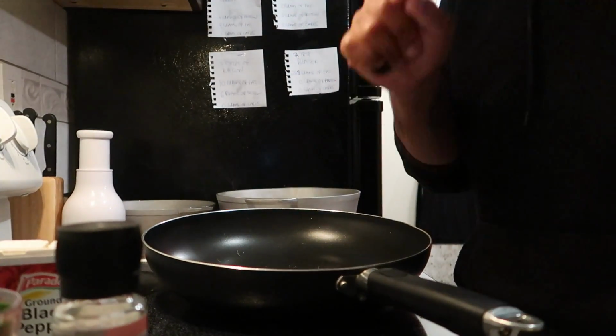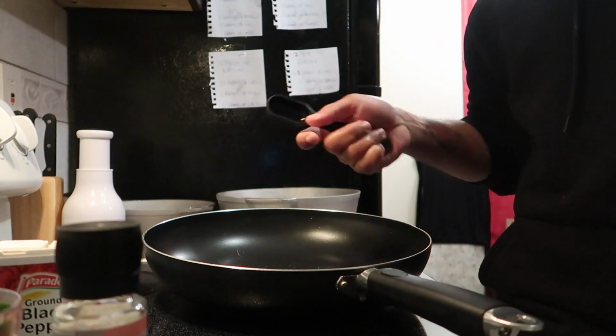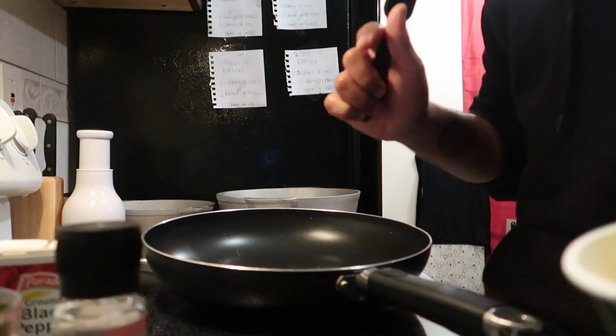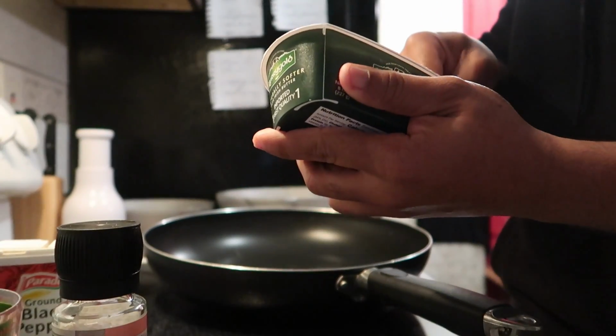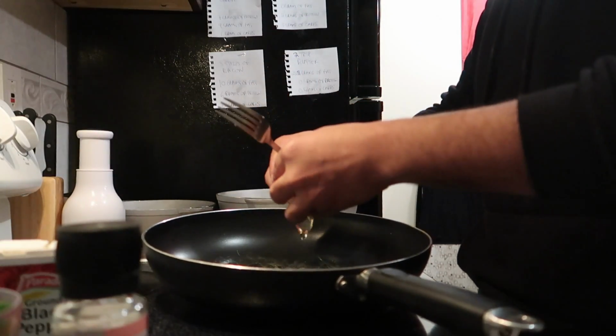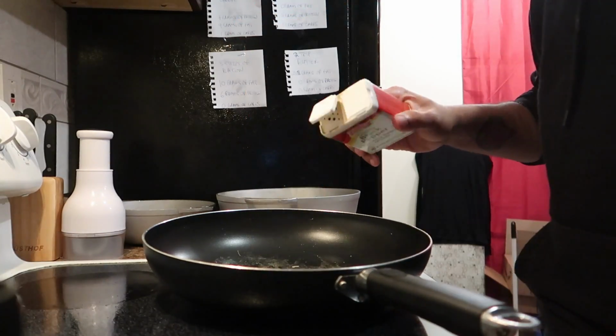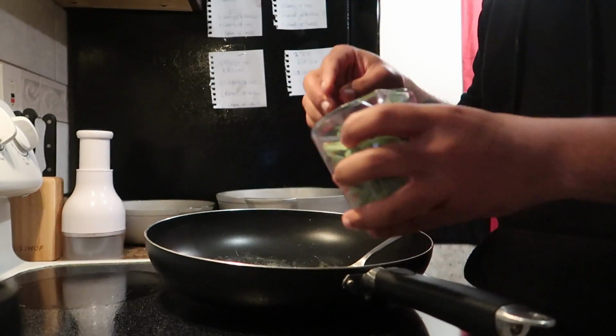Okay guys, so meanwhile the biscuits are cooling, I'm gonna move on to the second half of my breakfast. So I'm about to make some eggs right now. So what I'm gonna do is use 1 tablespoon of butter. Then I'm gonna add 1 egg. A little bit of salt. A little bit of black pepper. Then I'm gonna add 1 cup of spinach.